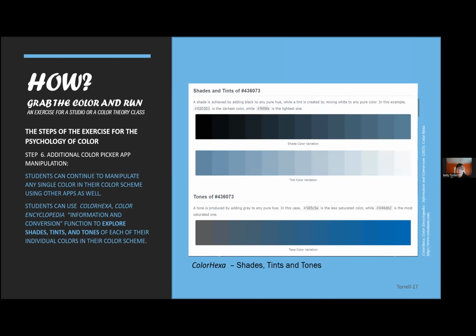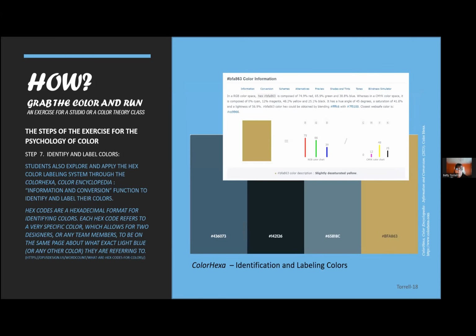The other way that the students manipulate the color scheme that the color picker picks is by going into the color encyclopedia information and conversion function, where you can explore shades, tints, and tones of each of the individual colors in their color scheme. So often the color picker app will pick colors that have the same value. If they want to change those values in terms of shades, tints, and tones, they're able to do that in the additional app. Then they use color hex to identify the colors using the hexadecimal format. This is just an additional step to the exercise, giving the students some application of understanding how colors are labeled.